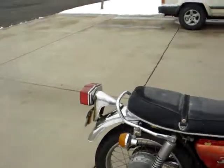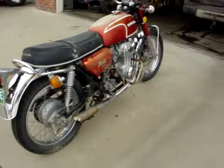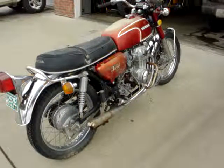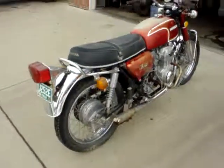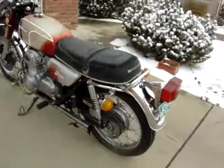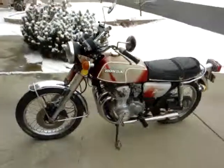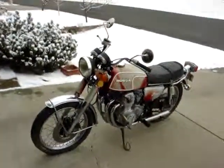But like I said, what's good about this example is it's complete. All the chrome's nice, the wheels are nice. You'd be surprised how much it costs to get a decent set of wheels worked on, if you've got good hubs and you need new rims or whatever. But it does need some work on the engine. But we'll see. I've just advertised it on good old Craigslist, and we'll see.